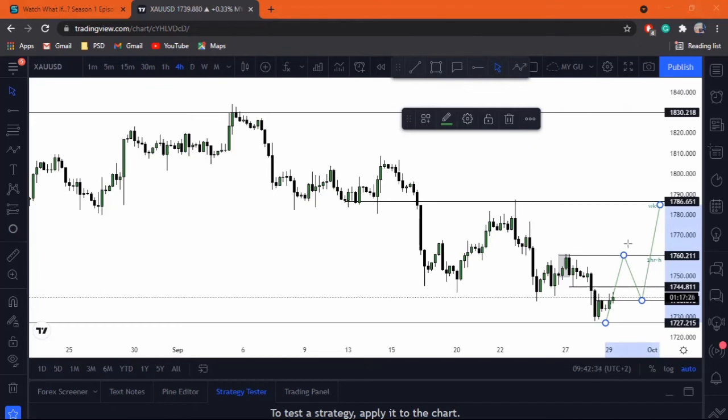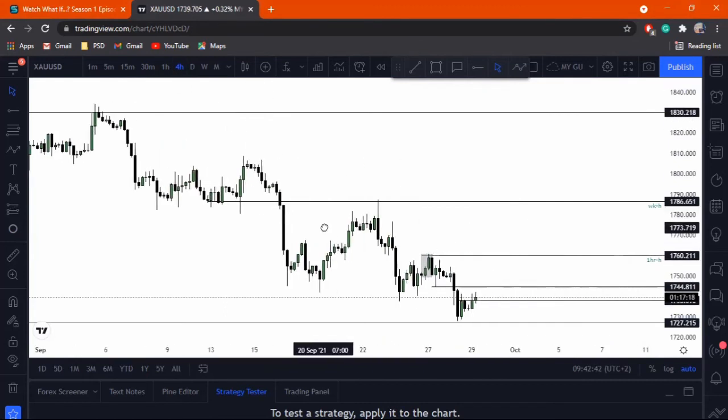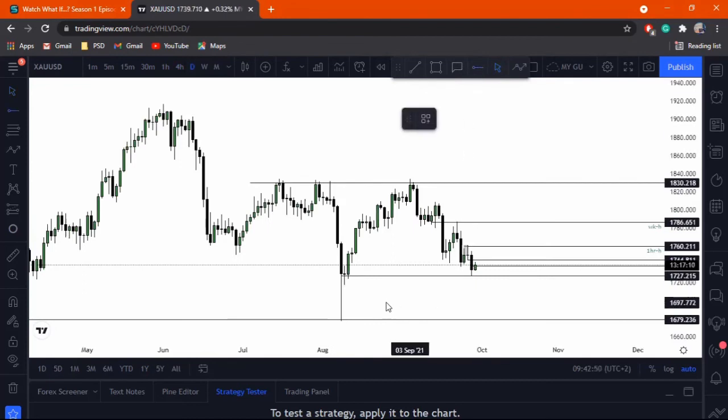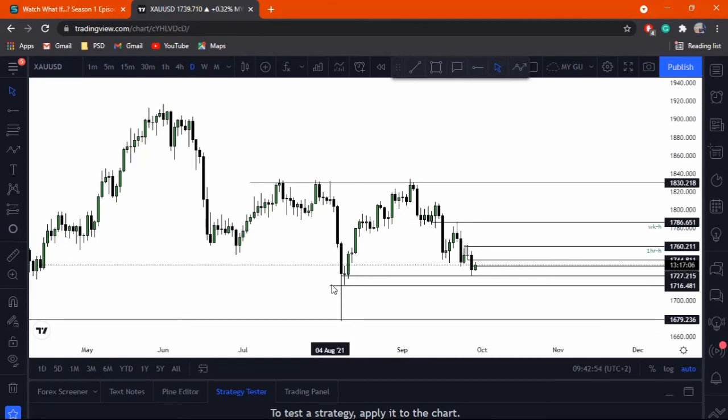Unless price does break out, if price does give you a strong bearish candle below here, right? However, I would still highlight this area. See this area right here? I would still highlight this area as your guide.